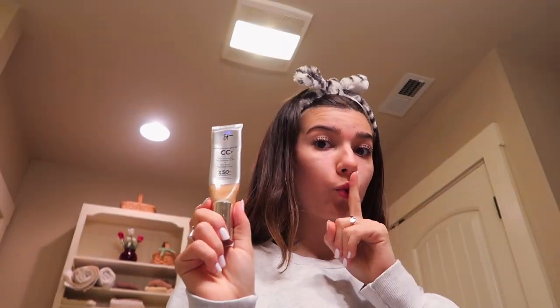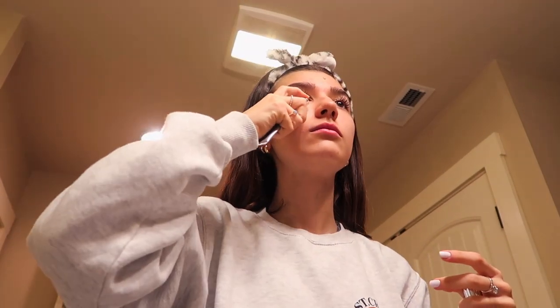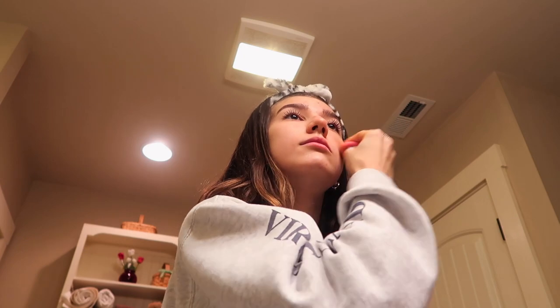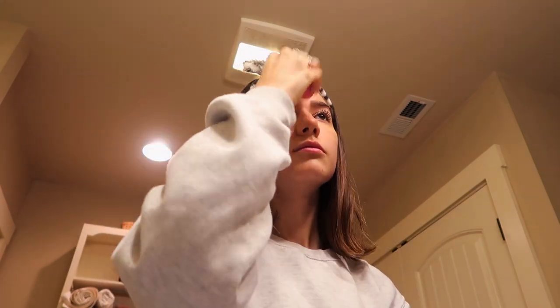After that, I will be using the CC cream thing foundation. That's my mom's. Don't tell her I'm using it. But yeah, I use a little bit now because my face has been breaking out a little. And yeah, I just blend it in. I don't know why I've been getting like these pimples, but you know those red pimples that are so bad? I don't know, I'm getting them out of nowhere. So I need to cover those up because they do not look good. I don't like them.